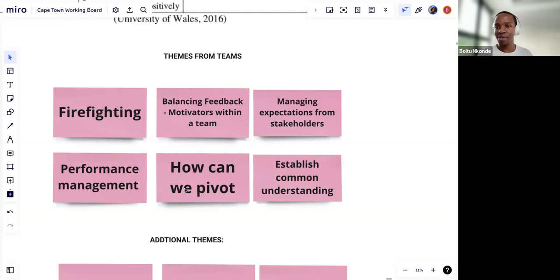How can we pivot? This has often impeded teams from not only making internal changes when it comes to a team culture, but it has also limited how they perceive their level of empowerment within that team environment as well. And then another theme is, how do we help them establish a common understanding?